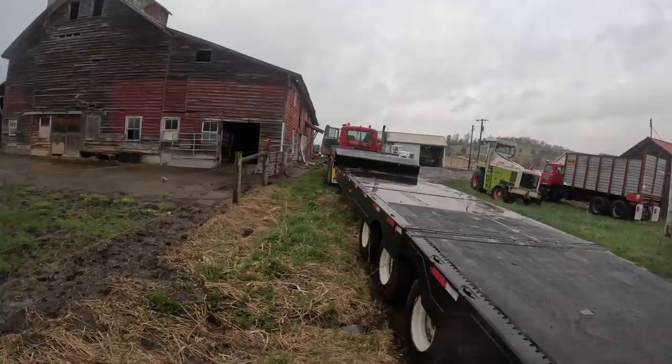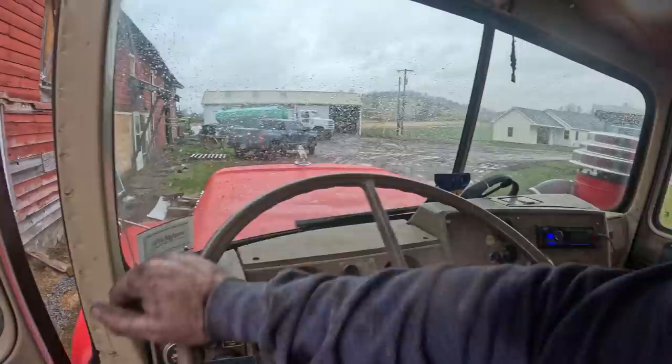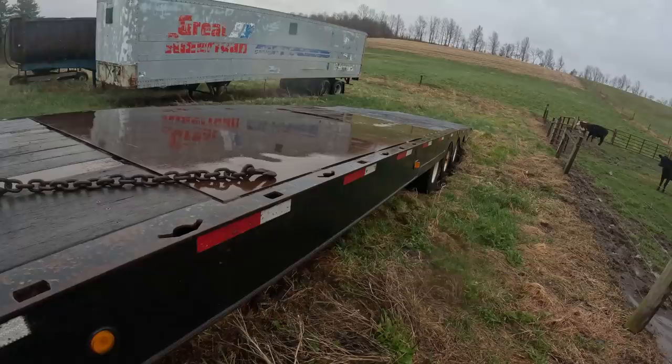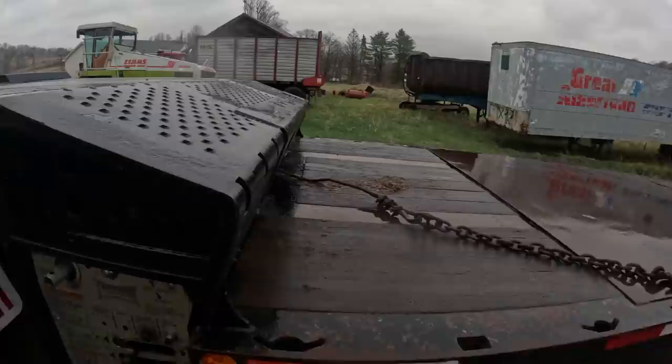So now if we lock the trailer, we should be able to push the truck forward. I can't believe this is working. Okay.